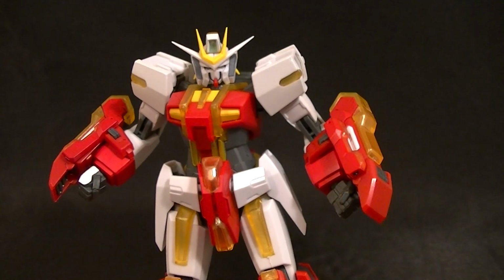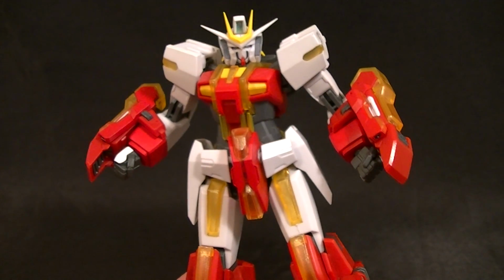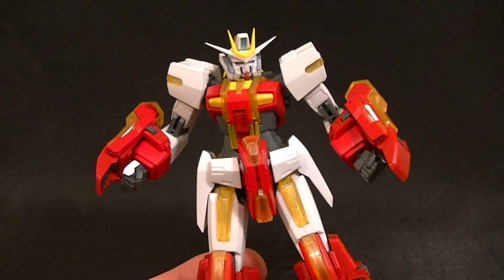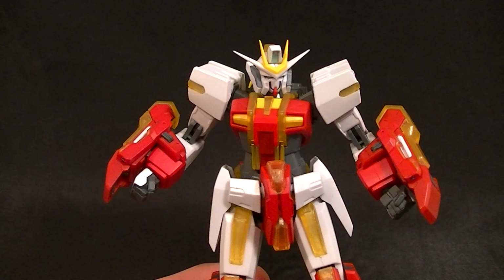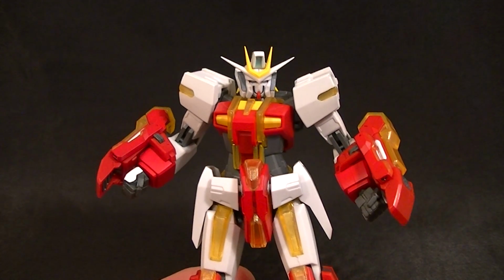For number 8, we have the Robot Spirits or Robot Damashii Extreme Gundam Leos type. This figure is highly impressive. It was one of the first Gundams I got, and I couldn't be happier with it. I think it's really, really good. The only reason it's not higher up on the list is the price point.